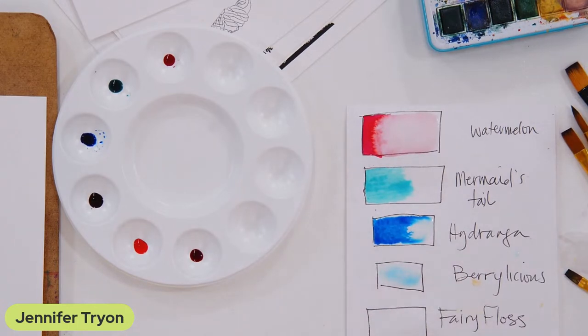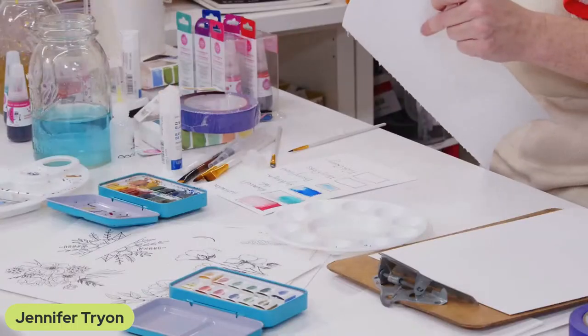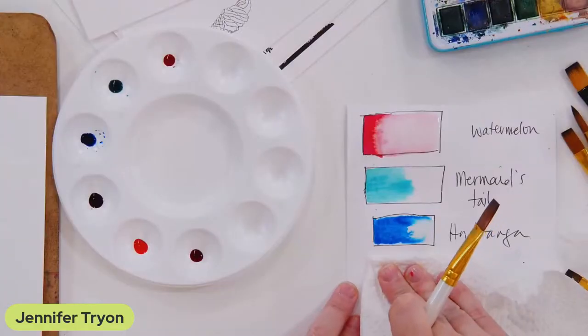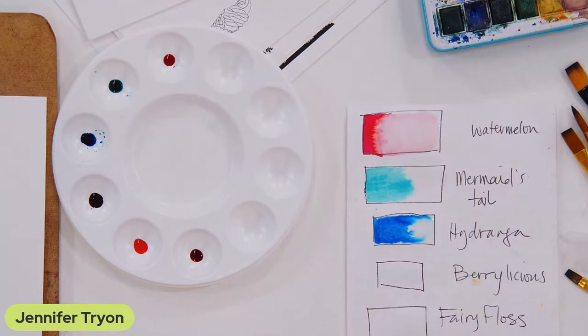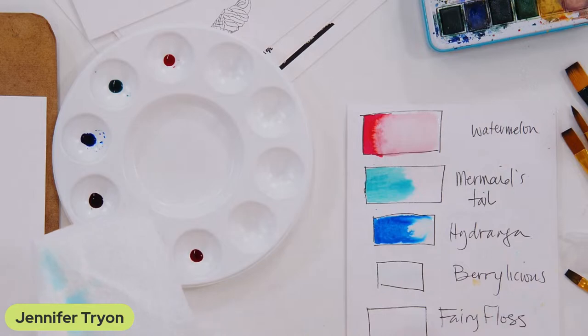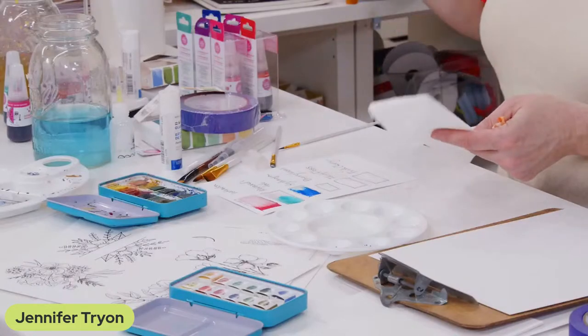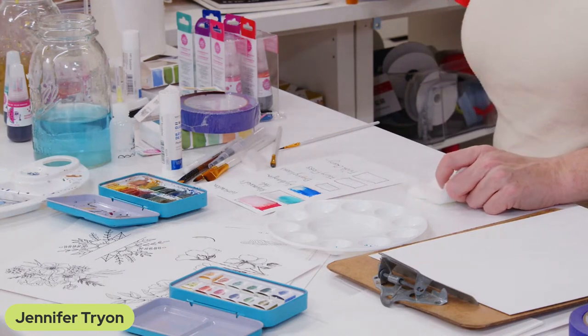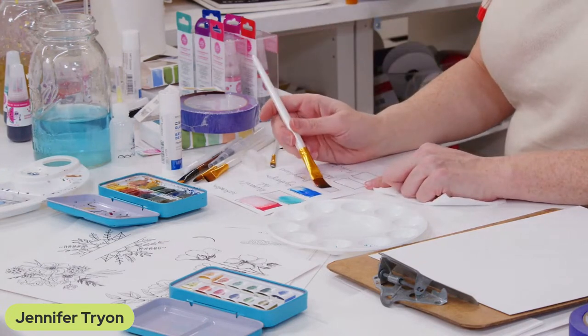So I'm gonna take some paper towel while it's still wet and not rub, but dab and pull up. There you go. That paint is now on the paper towel instead of on your paper. So absolutely, you can be doing that. My water is very blue and very dirty, but we're still going to go for it.